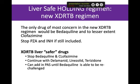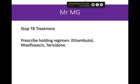I must say we see much less drug-induced liver injury in our MDR and XDR populations than in drug-sensitive TB. It might be that the population of those patients is just much smaller, but also PZA is used much less now, and it's not such a key drug. So in Mr. MG, we would stop his TB treatment, and we're going to put him on a holding regimen in terms of what we have available, which will often be ethambutol, moxifloxacin, and terizidone.